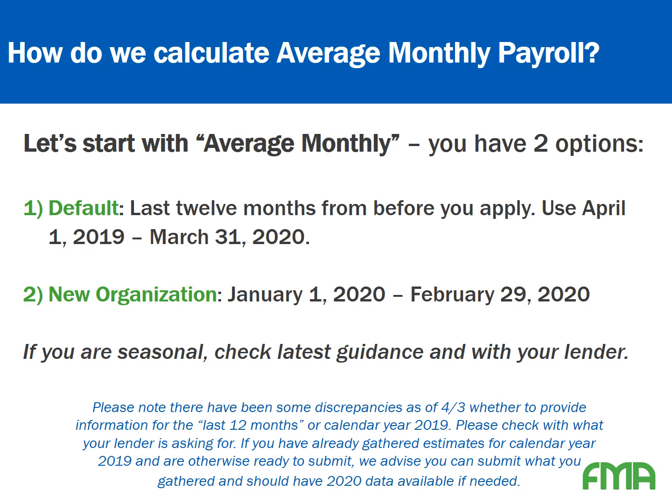If you are a seasonal employer, we recommend checking the latest guidance with the SBA and with your lender before applying. Please note that there have been some discrepancies whether to provide information for the last 12 months or calendar year 2019. Please check with what your lender is asking for. If you have already gathered estimates for calendar year 2019 and are otherwise ready to submit, we suggest you can submit what you have gathered and should have 2020 data available if requested.